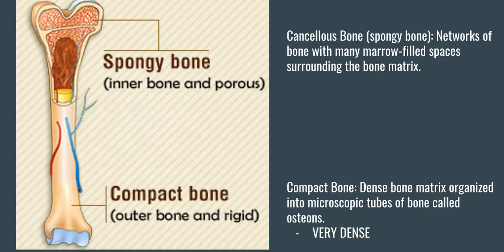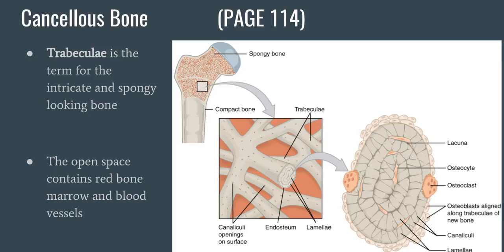That's your spongy bone. The compact bone is the outside part. It's the outer bone and it's rigid. It's the dense bone matrix organized into microscopic tubes called osteons. And we'll get to talking about that in a second. It's very dense, very, very dense. It's very different than spongy bone, okay? So let's talk a little bit more about spongy bone.